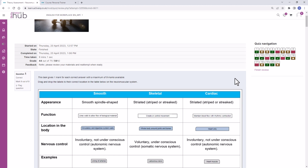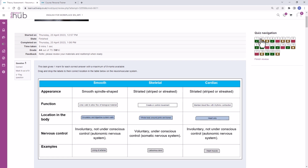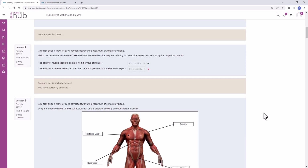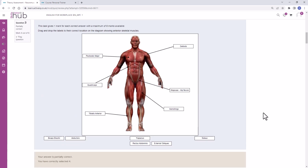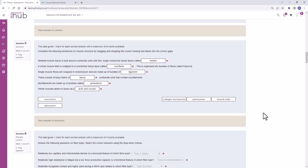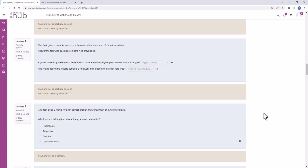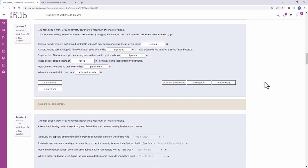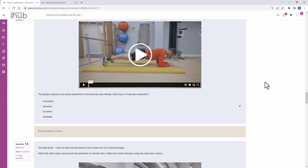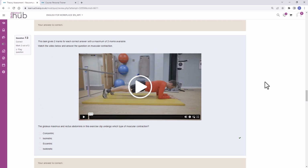The student will get their results straight away, and then they can look at the review and see how they've done. They could either do it through this navigation, which would tell them which ones are correct or incorrect or partially correct. And then as they scroll down, they get the information about how they've done, and that will help them to perhaps revise for the next attempt. In this case, this was a refer, so they would need to go back and have a look at this. It also can be used by the training provider to see if there are particular areas that need to be worked on.